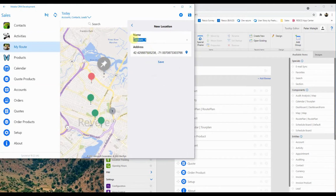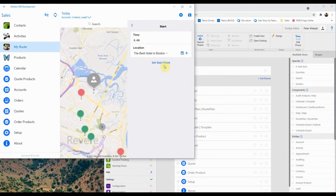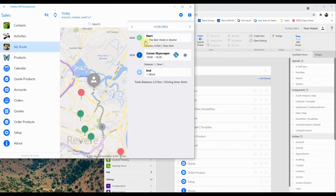You can also change the name of your new location for future reference so that you can better identify this new location. So for example, we can call it the best hotel in Boston and just simply save it, and you can set it as start location straight away, and you can see it's already here.